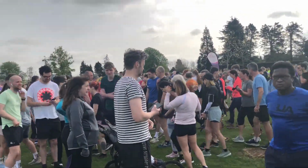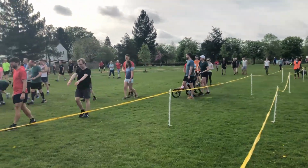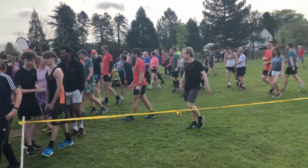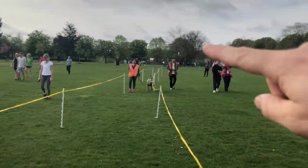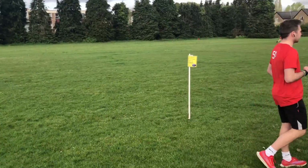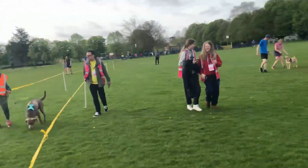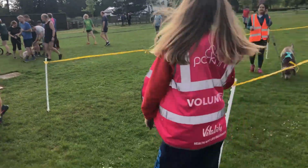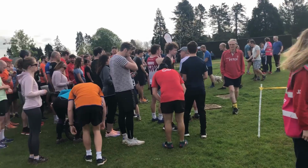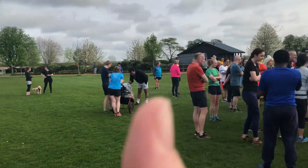So we're just walking to the start line. I couldn't actually hear the first timer's brief, so I don't know if we are doing a two lap or three lap course. I'm assuming it's a two lap course because it looks fairly dry, but I will just follow everyone else. In the past, sometimes you do a little lap of this initial field as well, but it doesn't look like they put flags out, so I'm assuming it's just a straight two laps of the whole park. There's the tail walker with a dog. A few dogs, so dogs are very welcome here, which is a really good plus point.